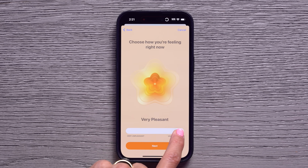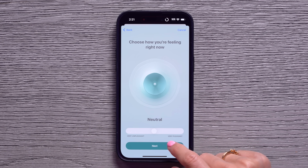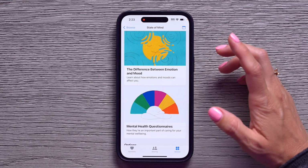And this is great because reflecting on how you feel is very important, and I love that they are adding this type of feature. This is cool because this actually is giving you a bunch of resources to care for your mental health, learn about your mental health, common concerns. Definitely feel like this is a really cool addition to the Health app.